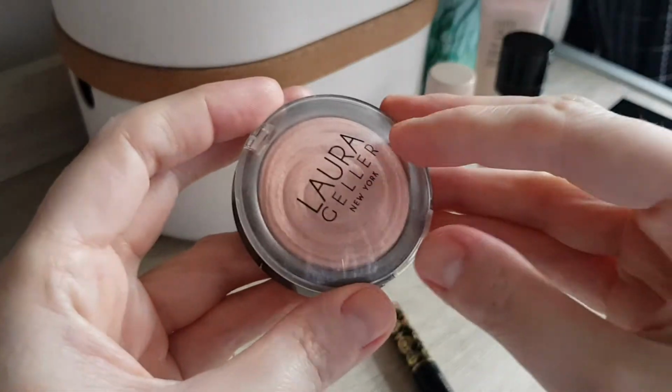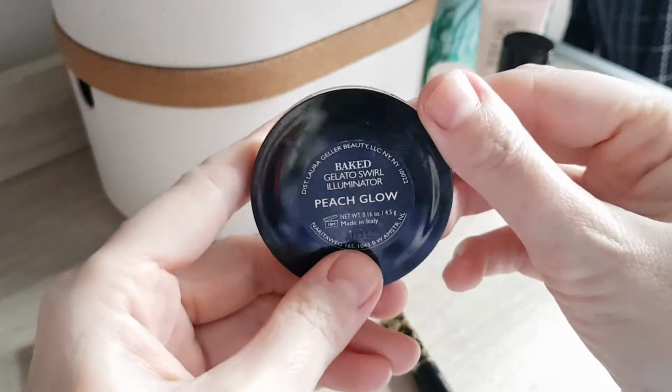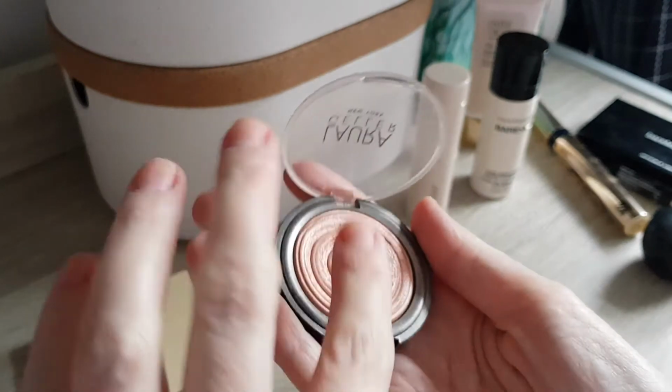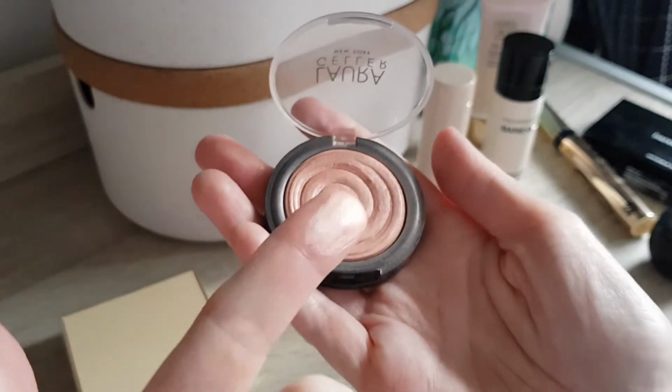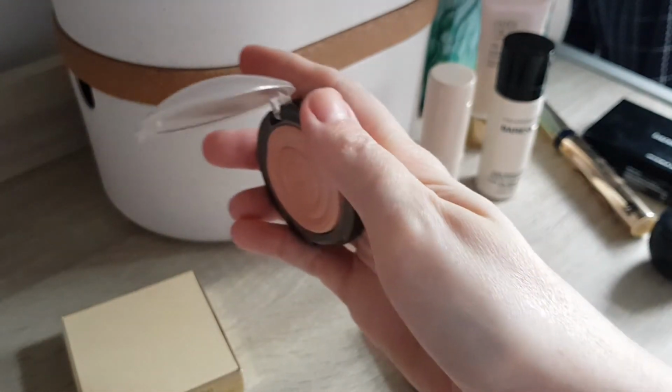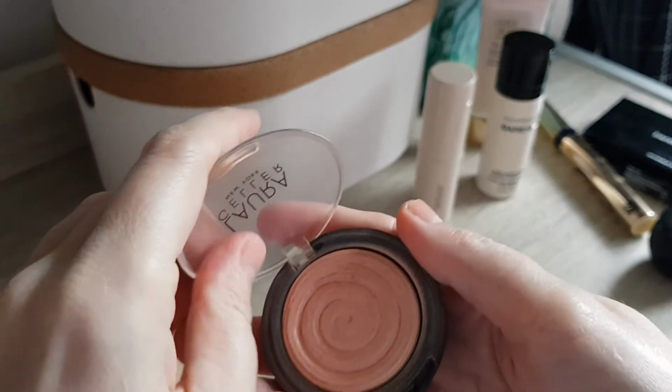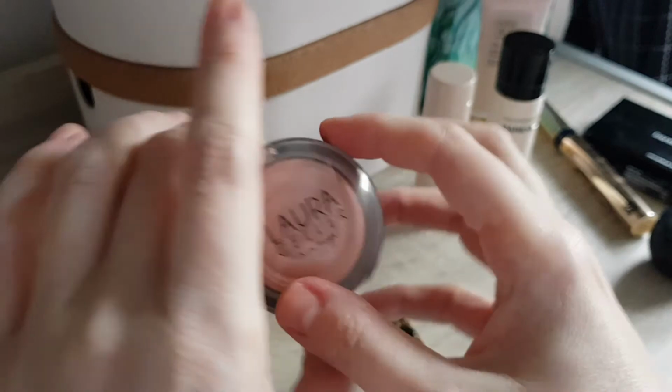I started to use this one from Laura Geller. This is Peach Glow Baked Gelato Swirl, and this one is just lovely. It looks cheap in the packaging, to be honest, but it's just such a nice highlighter. It's a really subtle peach glow. I think it would also work really nicely as a blush topper, but yeah, I'm happy to use this one.